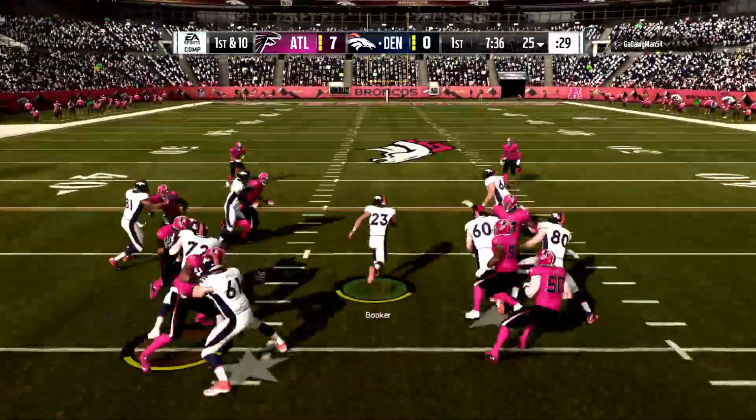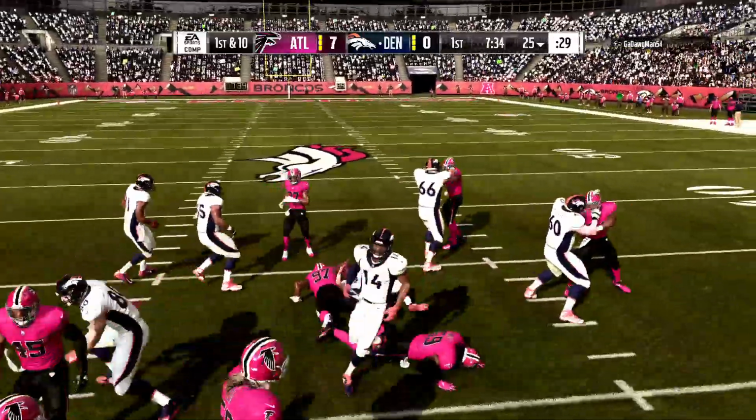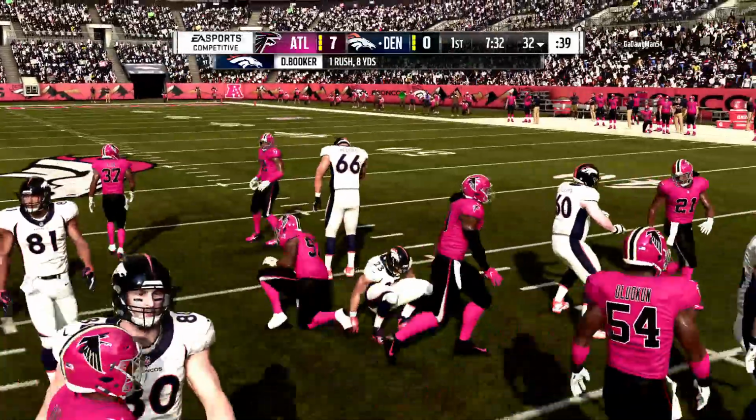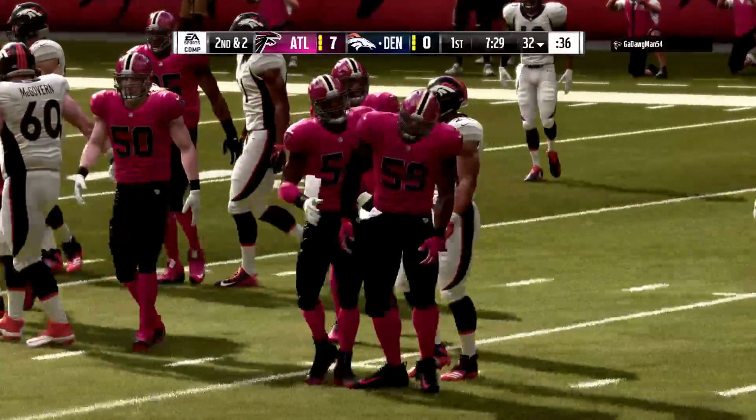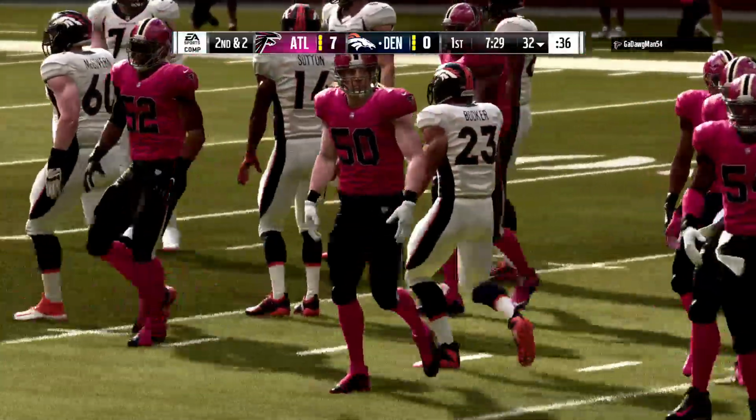Now the former Utah man, this is Devontae Booker. And he'll work his way across the 30 to the 32. Just what you want on a 1st down run. Call it 8 yards, and it's 2nd and 2.